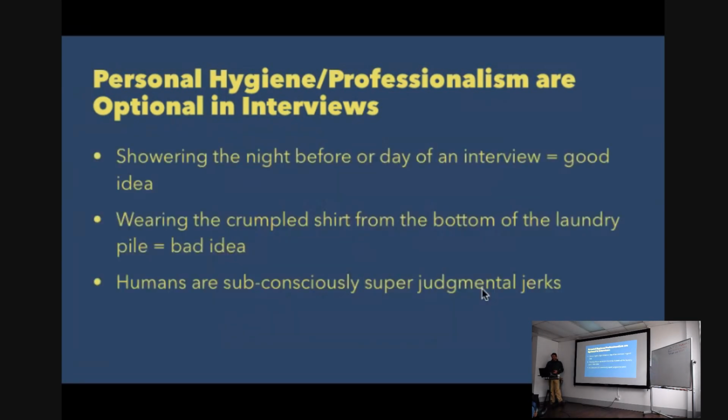So yes, personal hygiene and professionalism are not optional, especially in interviews. Tech is a kind of a laid-back industry, and that's awesome. I embrace that. I love to wear a hoodie and work in my pajamas at home some days. But don't go to an interview without showering, with dirty laundry.